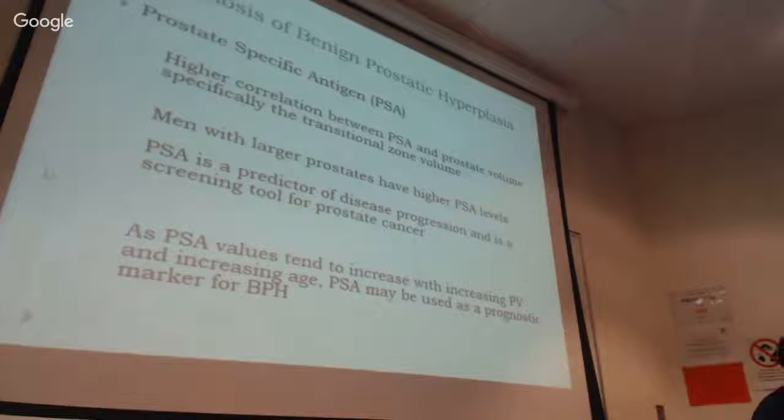I mean, the first thing to say is it's an enzyme. It's produced by the prostate, and its job is to break down the clotting of semen. It basically makes a clumpy sperm into slightly more liquid sperm. And that's its function. But the thing is, it is secreted by the prostate in other pathologies as well, and it goes up in pathology. But the problem is, it doesn't go up in just prostate cancer, it goes up in BPH and it goes up in infection as well. So just having a high PSA doesn't necessarily mean anyone has got prostate cancer.